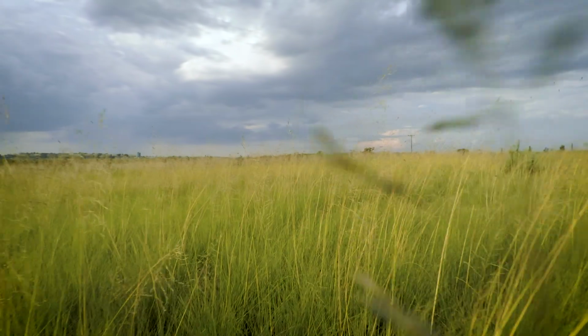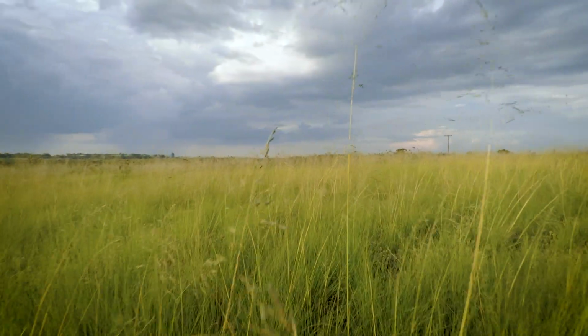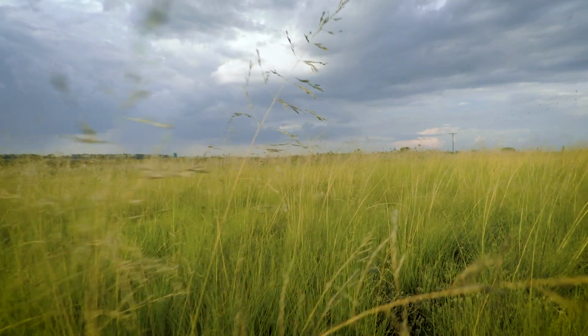You may have noticed something a little bit different about Marievale compared to most South African nature reserves. That's right, I'm walking in it, which is really unusual because most of the time there's a lion, a leopard, or an elephant, or a rhino that is either wanting to eat you or stamp on you. So being out in the grasslands here on my own two legs is a bit of a treat, actually.